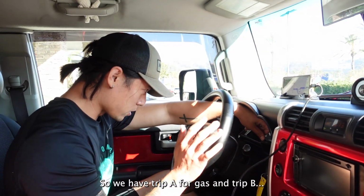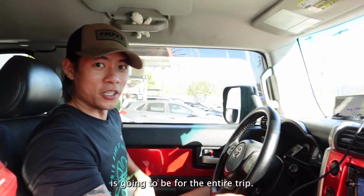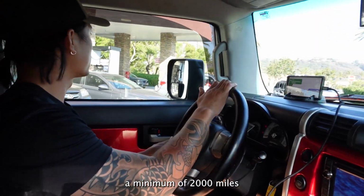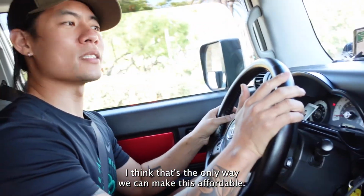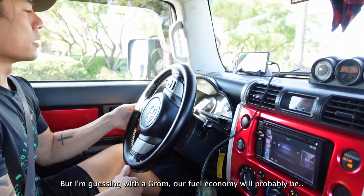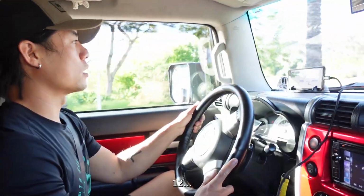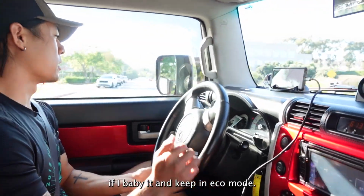We're starting a new trip. So we have trip A for gas, and trip B is gonna be for the entire trip. I think we're gonna be doing a minimum of 2,000 miles. You gonna stop at Costcos along the way? I think that's the only way we can make this affordable. But I'm guessing with the Grom, our fuel economy will probably be 12, maybe 13 if I baby it and keep it in eco mode.